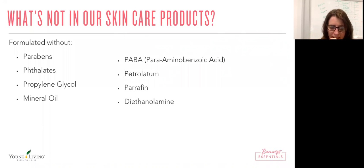And that may be something that, like Mary Young said to us, that they might be slowly looking for things to replace some of these not potentially absolutely ideal ingredients. But these are the nasties that we definitely do not have in there. And they are the ones that are causing issues for people: the parabens, the phthalates, propylene glycol, mineral oils, PABA, petrolatum, all the P's, lots of P's, isn't there? Paraffin and diethanolamine.